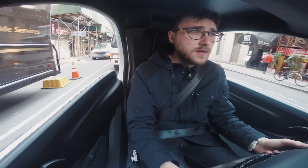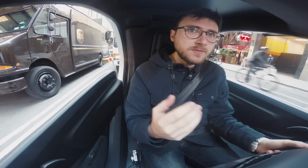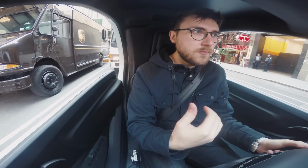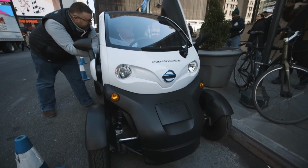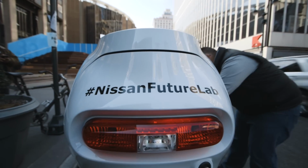And so, like I said, there's 10 in San Francisco right now in a partnership with a program called Scoot. And people are able to join up with Scoot and rent one of these things. And it's point to point, a lot like bike sharing. You grab one, drop it off somewhere else, throw it back in a charger.